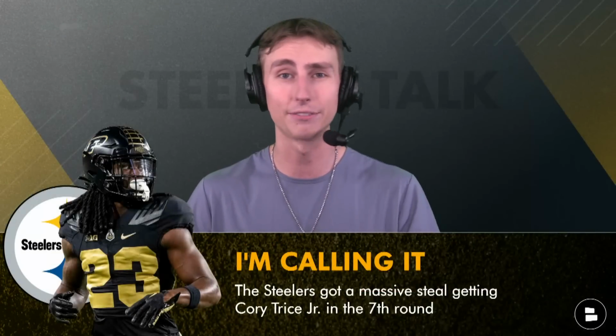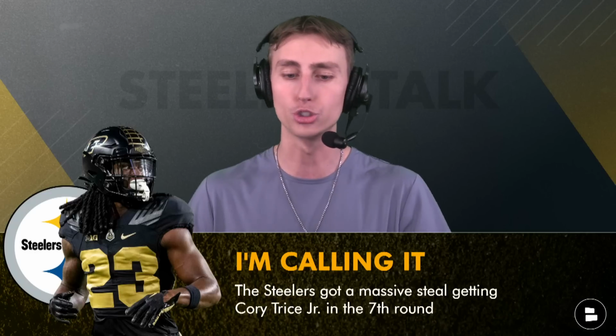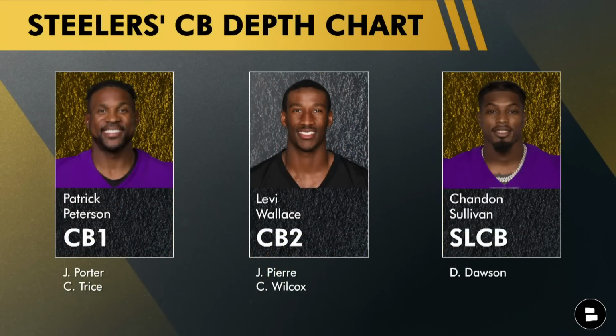I said it on draft night. I said it all the way throughout this process. I think the Steelers got an absolute steal in Cory Trice Jr., and having Trice and Joey Porter Jr. on either side of your defense for the next decade could be potentially deadly.